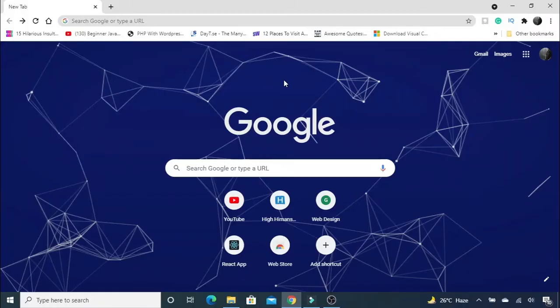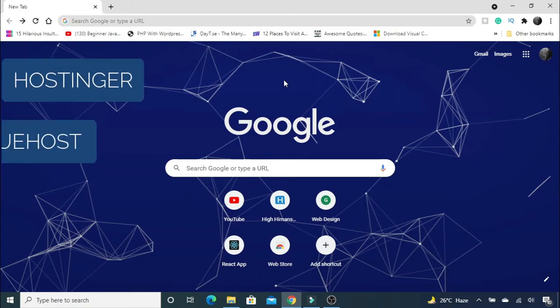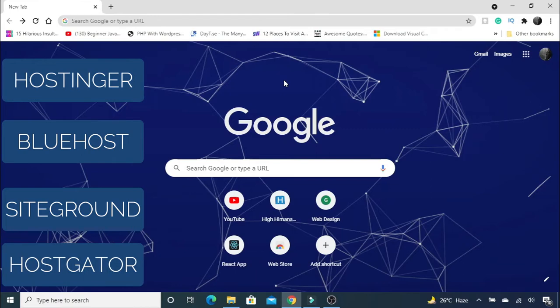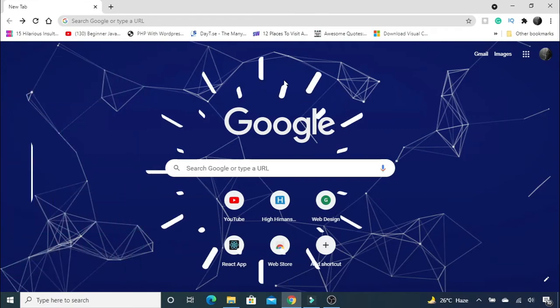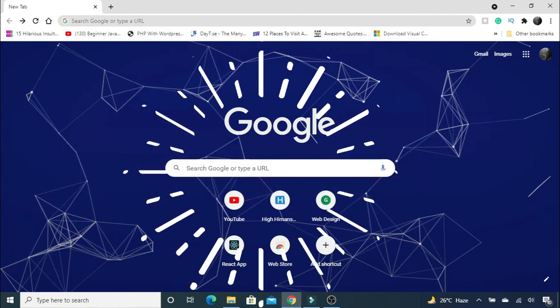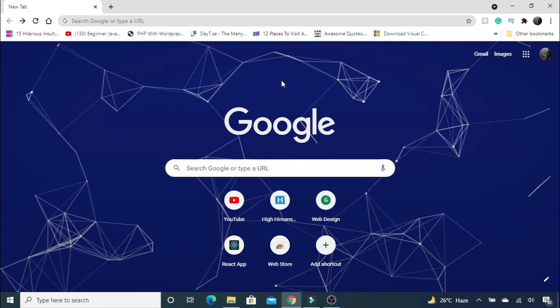Alright, so guys, if you want to buy hosting and domain, there are many service providers in the market like Hostinger, Bluehost, HostGator, SiteGround, etc. But I would recommend you to go with Hostinger because I have been using Hostinger for the last 2 years and I think Hostinger gives the best price to performance ratio. It has a very good uptime speed, very good support, and also it offers you a 30 days money back guarantee.